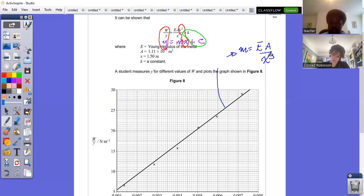Yeah. So what paper is this question from? Just so I can reference it in my notes. It was the 2021 AS paper, the year 12 AS paper, an AQA question. Brilliant. Yeah, November 2021. So no one would have seen it.